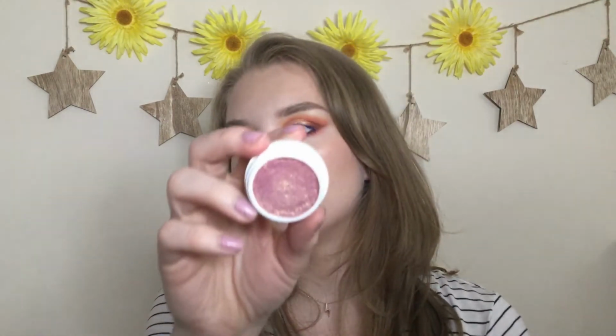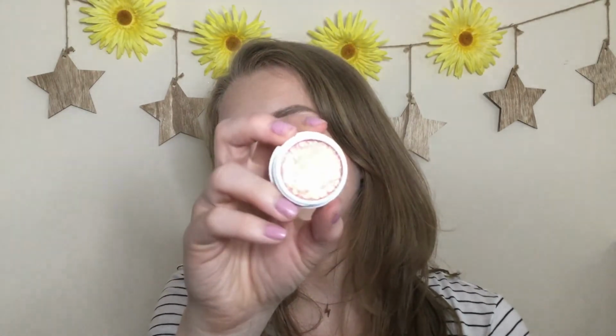I also think I'll get a lot of use out of the ColourPop Super Shock Shadow in the shade Twitter Pated. This is a beautiful soft pink shade with lots of gold glitter. I think this would be a great way to top off any look.